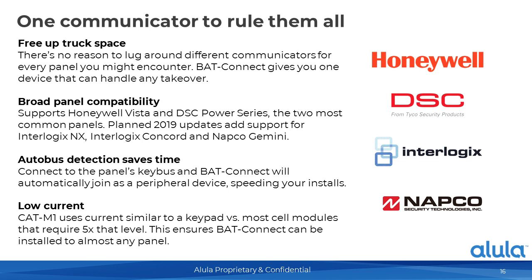Yeah, Chris, I can say me and you have worked together a couple times on installing these BAT Connects, once on a Honeywell Vista and then also on a DSC. And you're absolutely right. Once you power that thing up, it's just amazing. It's like a wizard in there that just does all the programming for you, and you're just kind of watching it go. So it does the work for you. Absolutely.